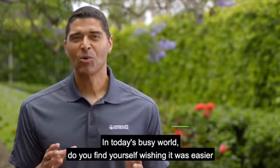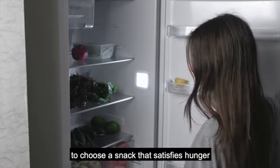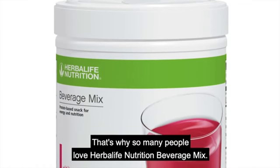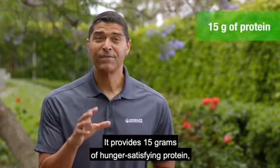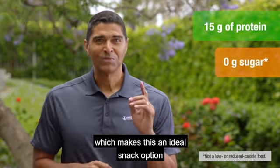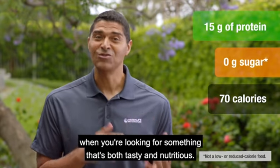In today's busy world, do you find yourself wishing it was easier to choose a snack that satisfies hunger and also tastes great? That's why so many people love Herbalife Nutrition Beverage Mix. It provides 15 grams of hunger-satisfying protein, 0 grams of sugar, which makes this an ideal snack option when you're looking for something that's both tasty and nutritious.